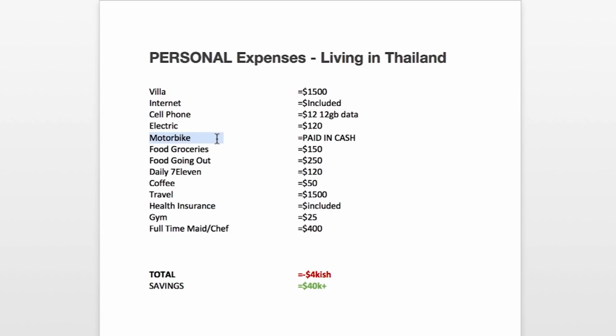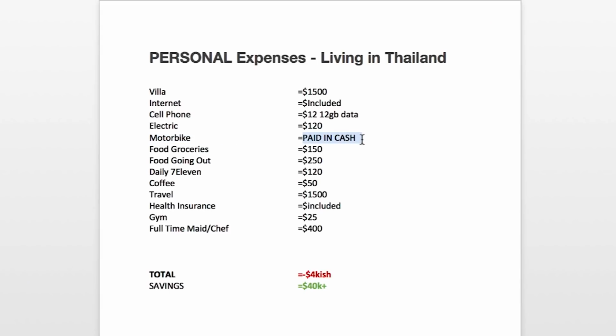My motorbike, I put it on my list because it's personal. I use my motorbike to drive around. I don't have a car here. You don't need a car. You don't want a car. Trust me, if you have a car here, you're stuck in traffic all the time. Motorbikes go right through the traffic, boom, into wherever you need to go in about 10 times less time. But I paid in cash for that last year, $3,000 for the bike. It's on my list, I want to mention it. That's the way I get around. However, it doesn't cost me anything monthly.